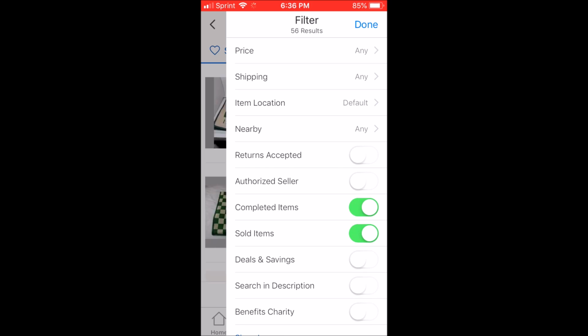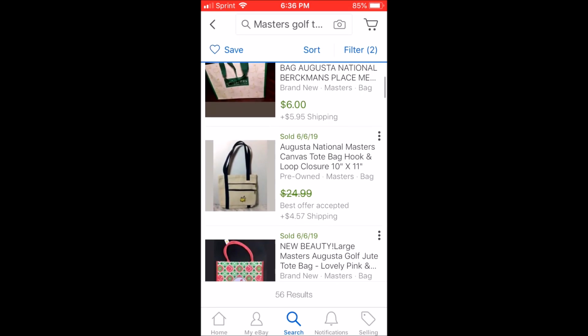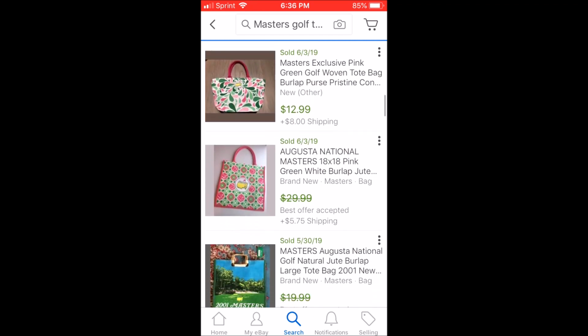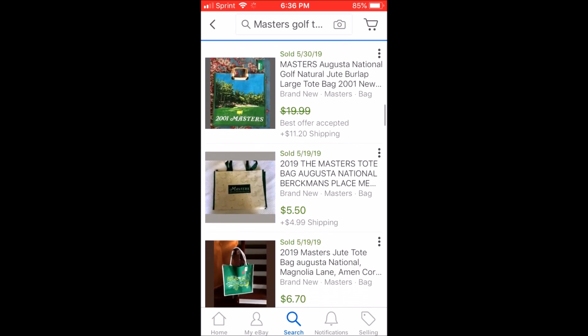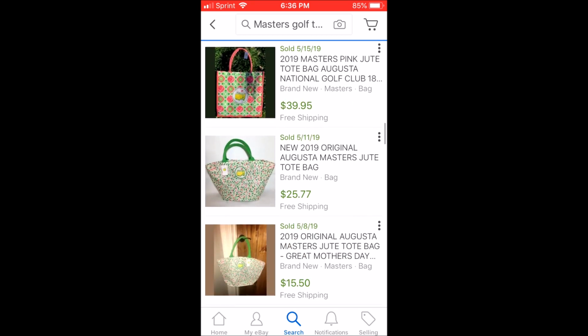So you saw how many are listed. Now we see how many sold. Hit done, and now we're going to look at what they're selling for. Some best offers were taken. If it has a line through it, that's what that means. These are low priced, some are in the 20s and 30s.